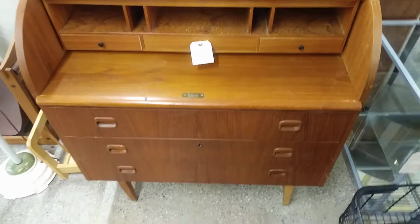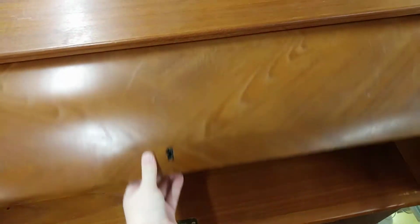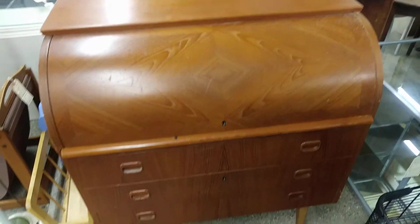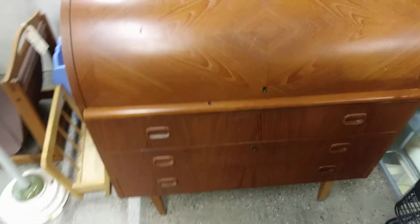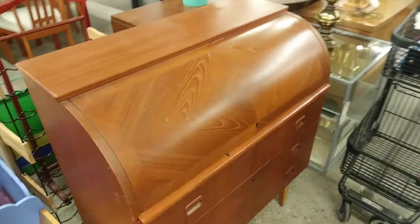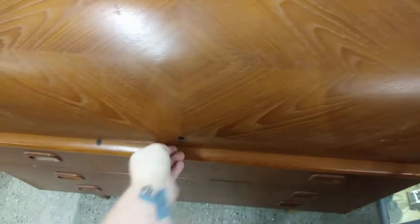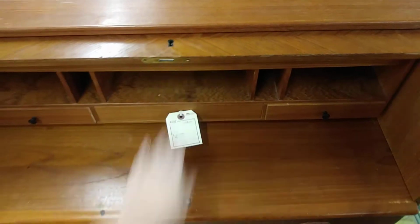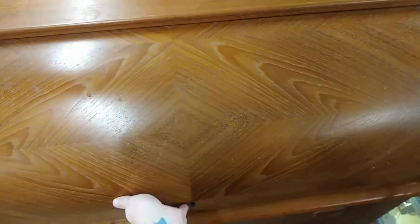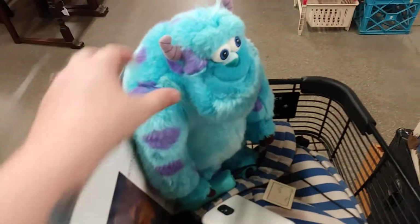Now there is something about this piece. Whenever you look at it, it's $45, but look at this thing. I kind of love it. Of course, Rich will probably find something wrong with it, but we will see. I've never quite seen one that was a roll top before. I really like that. Haha, check it out.